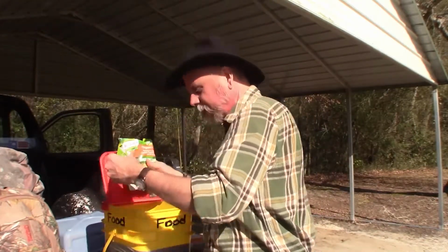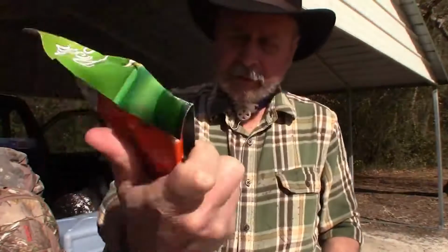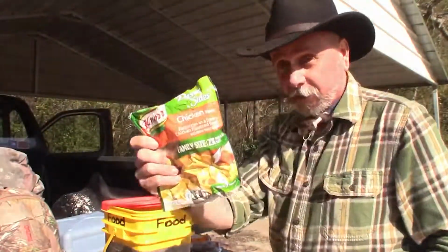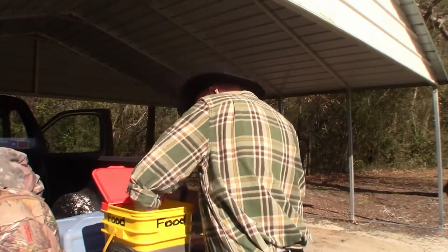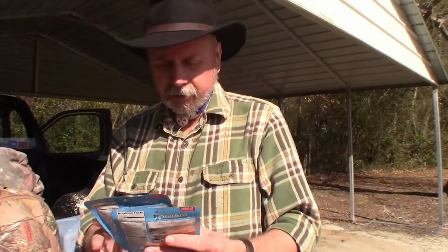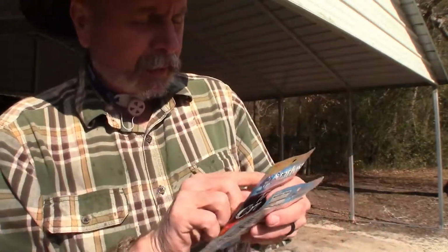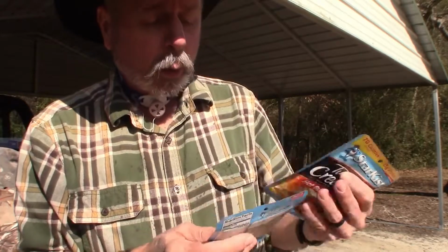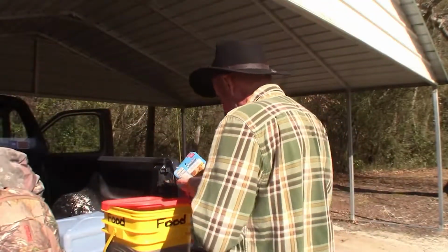Then we also have in here some of these pastas, which are always easy to mix up, family size. So 2 servings of each of those. Actually, this is more than 2 servings, but. And then we can mix in with that pasta some Hot Buffalo style tuna creations. Expiration on these August 8th, 2021, July 5th, 2021, so we still got a little bit of time on those.